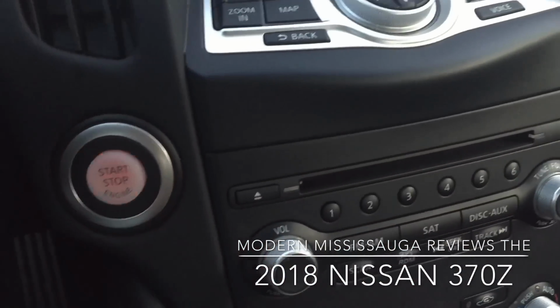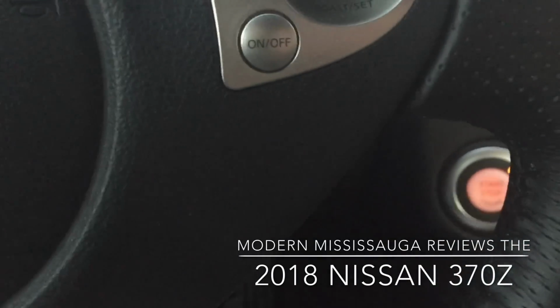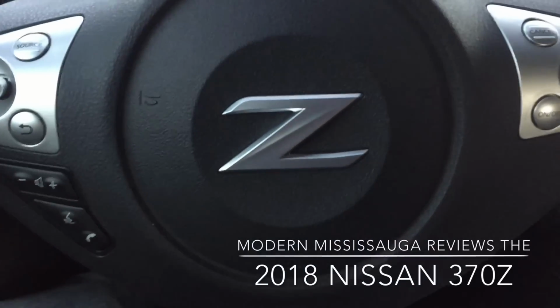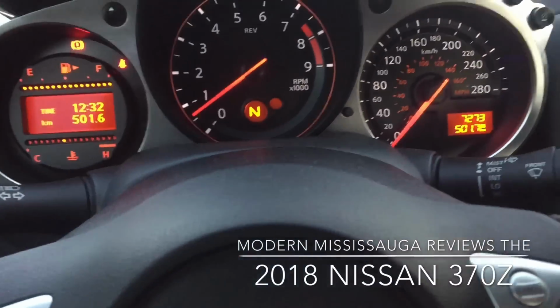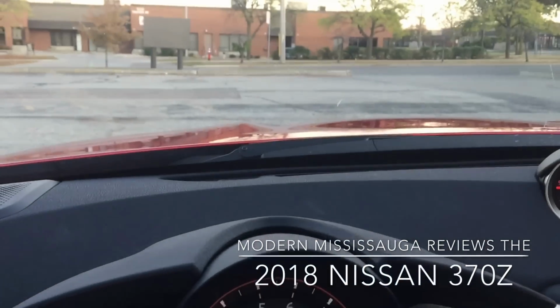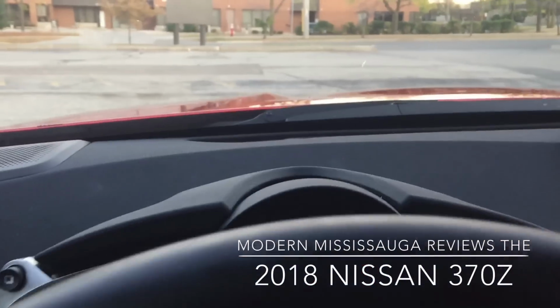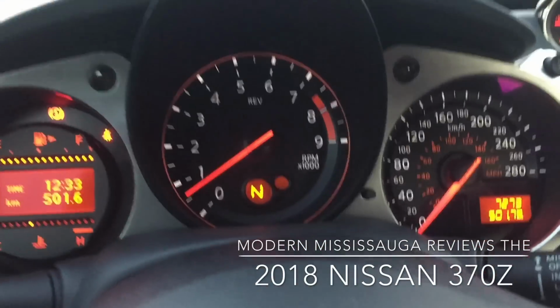Push button start. I'll start the car up. Oops, didn't stay on the clutch long enough. Alright, there is tilt but not telescopic steering. Oh, sorry, there's another Z logo right at the front, very cool. So the whole module moves. Just to give you a reference point, there's a horizon. So we push down and we push up, but no telescopic. That's okay because your seat moves.